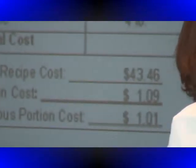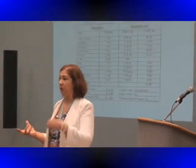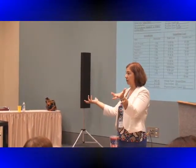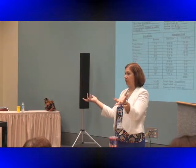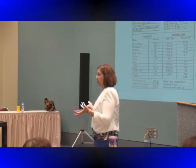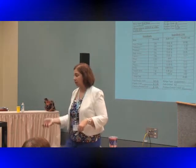This previous portion cost right here is what we thought it was going to cost us to make. So that is the difference between when we calculated it the first time, this is our target, that's what we thought, this is what we actually used to make that recipe. And so we have a 7 cent difference on that recipe. So you have your attainable food cost, which is the first one, versus your actual.